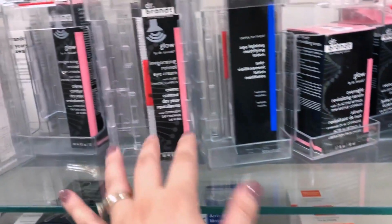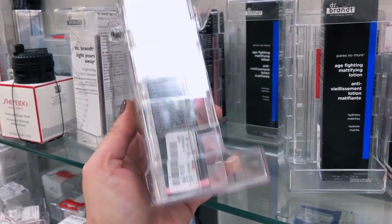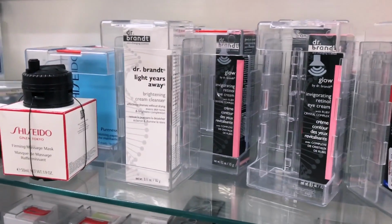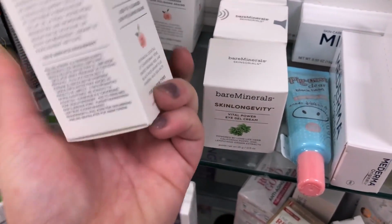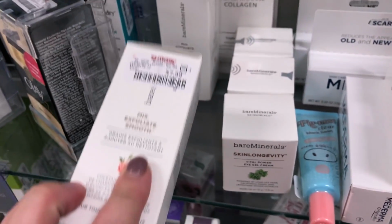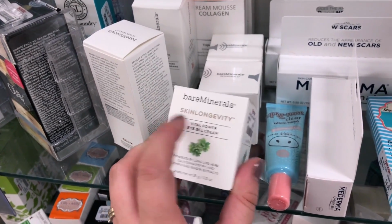Just lots of goodies over here. There's an Invigorating Retinol Eye Cream from Dr. Brandt for $16.99. Just lots of fun stuff. Let me know if you guys have tried any of these, if you guys recommend them. And there's some Bare Minerals skincare. This Mix Exfoliate Smooth. This one is $7.99. That's a good deal. In their eye cream, this one's really good. I've tried this myself, and that's $9.99.